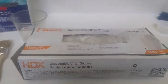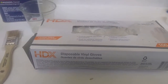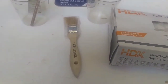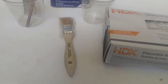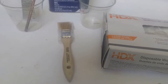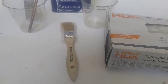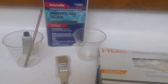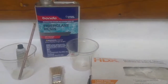You can buy these at Home Depot for fairly cheap. Big old box of them that lasts you forever. I've got 2 boxes kicking around here. And a chip brush. And these are really, really cheap too. And anytime I buy this stuff, I buy a bunch. As you know from other videos, I buy chip brushes and foam brushes, six or a dozen at a time. That way I just always have them on hand. So anyway, this goes with the rest of the video that I was doing there on the fiberglass. So all right, on with the work.